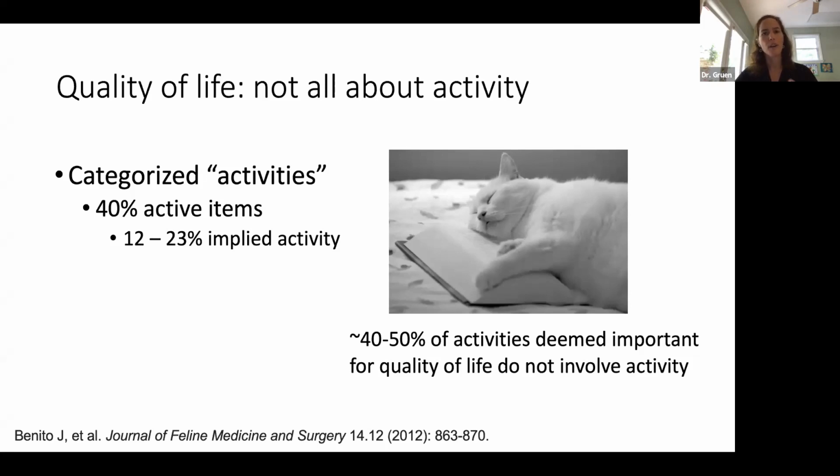So I think that's important, because I think it really highlights for us that when we talk with owners about what's important to their cat, it's not only their ability to move, it's their ability to get to those preferred and comfort places. To spend time with their owners may mean that they need to jump up onto the couch, and we may need to provide a way for them to do that. So a lot of these activities that owners felt were important didn't actually involve activity at all.